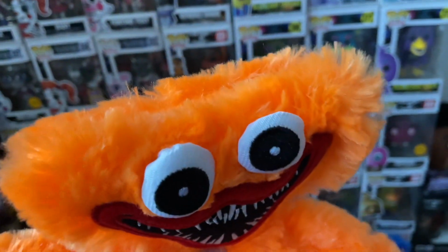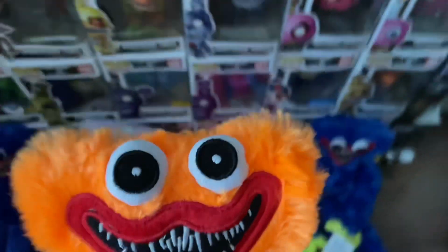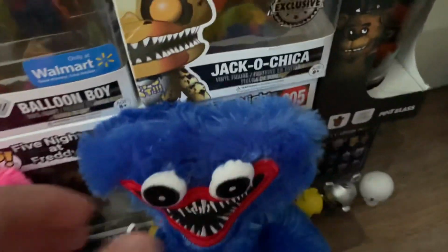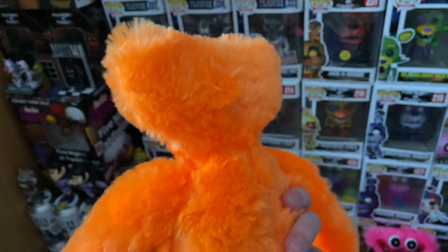Oh, his eyes are also plotted on quite well as well. I've seen some of them where their eyes are practically on the brink of just falling out. Take, for example, my second Huggy Wuggy plush. Just check this out. It's literally about to come out. But yep, there you have it for the orange-coloured Huggy Wuggy plush.